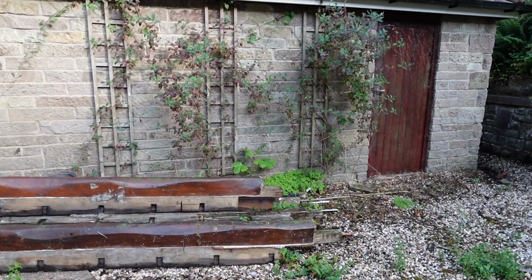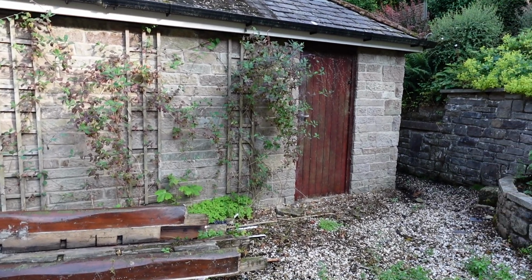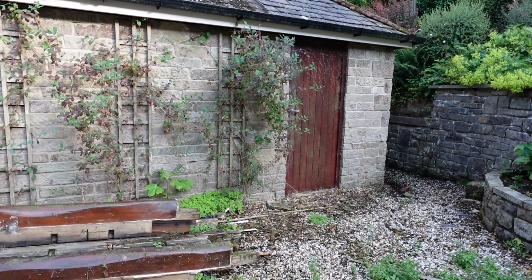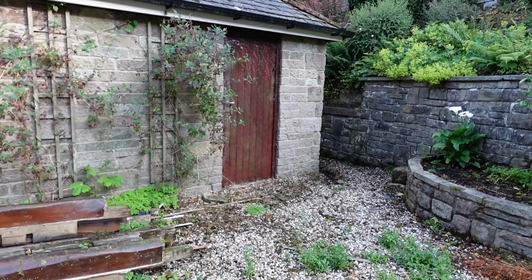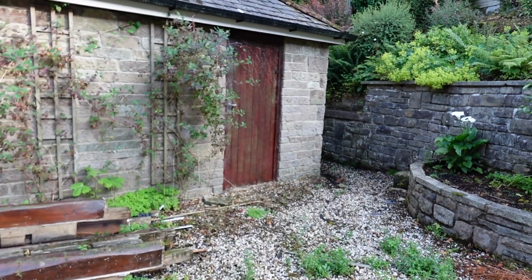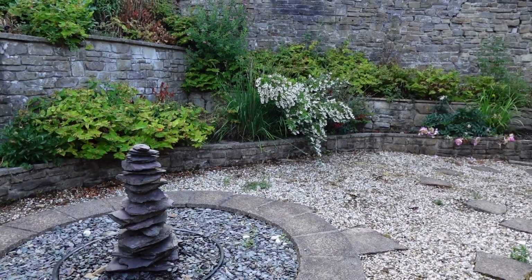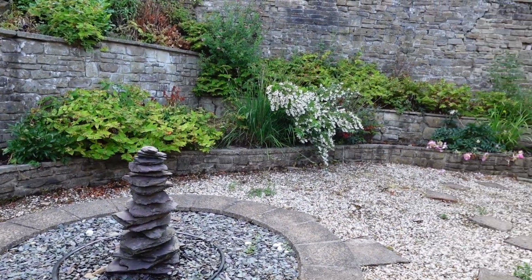No matter what happens, this garden will be improved in a few days. We're thinking of painting that garage door, putting some stone down the side of the garage. Like I said, nobody really goes down there anyway, so we're not going to be doing too much to that. Have I missed anything else? I don't think I have.